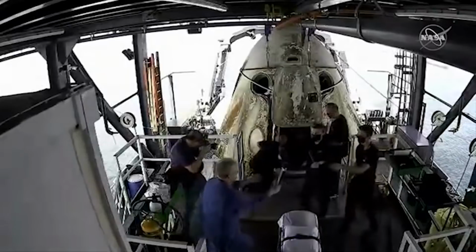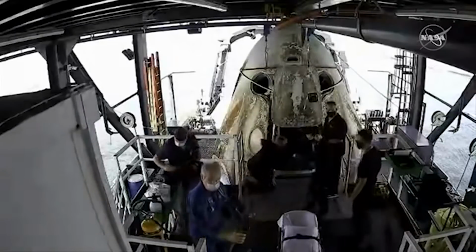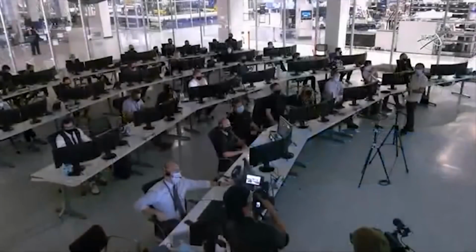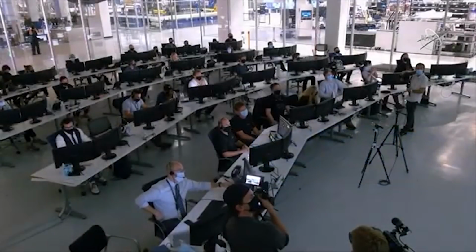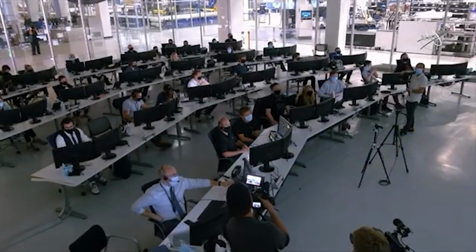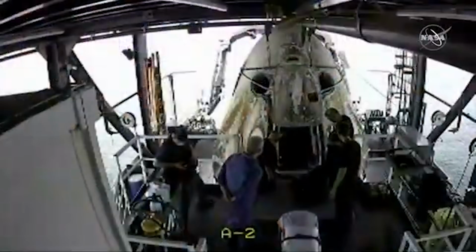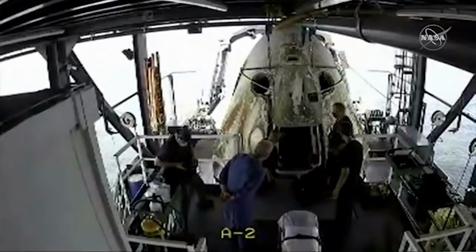So there we see a stretcher on deck. This is normal. This is part of the standard recovery procedure, and it is simply to ensure Bob and Doug remain safe. Like we said, readjusting to gravity can be a little challenging. Dizziness can often occur, especially when you're on a boat.